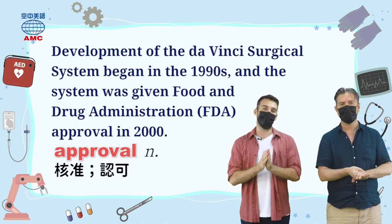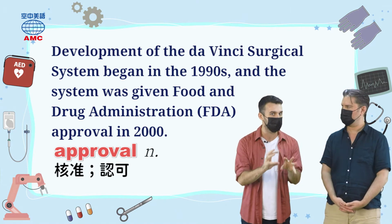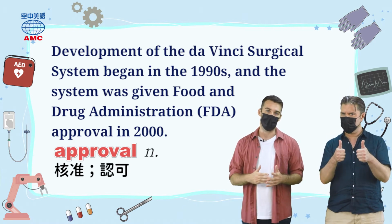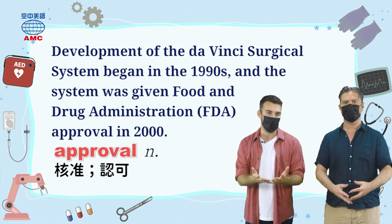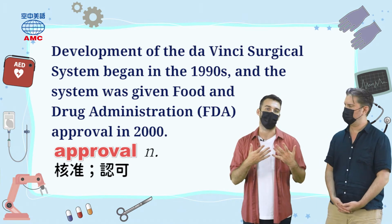The robot got FDA approval. Right. Approval is a noun, and the verb to approve is something we'll talk about first. To approve something means to allow something, to let somebody be or something to happen. So approval is the name of that action, to allow or let something happen.